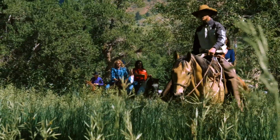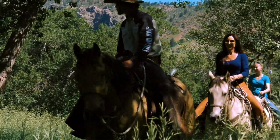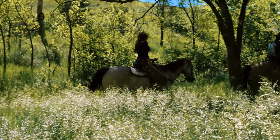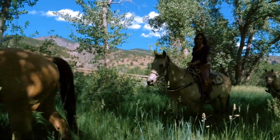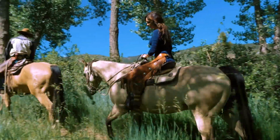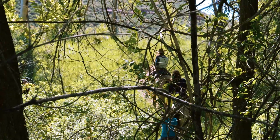This is gorgeous. This is a beautiful time of day. It is. I like riding horses. It's really therapeutic, you know? Yeah. All the grass is so tall and the trail's not very carved out. It's pretty amazing. Unlike a lot of places, after the first day or two, we really try to get away from the nose to tail kind of thing.